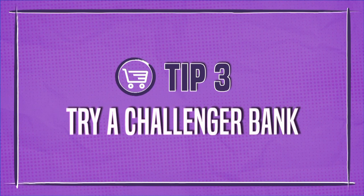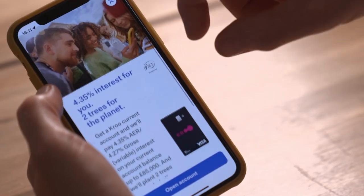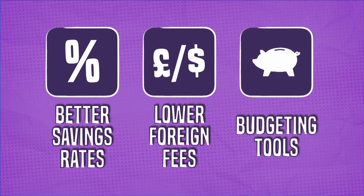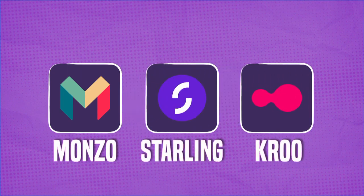3. Consider one of the digital challenger banks. Challenger banks are the new kids on the banking block. They don't have bricks and mortar branches, and all the banking is done through an app. The benefit of these banks is that they often offer better rates for instant access savings, frequently have lower fees when you use them to spend abroad, and their apps offer things like budgeting tools and savings pots, handy for managing your money.